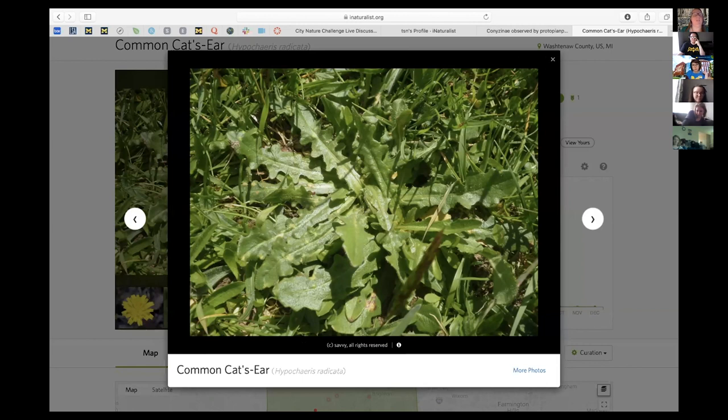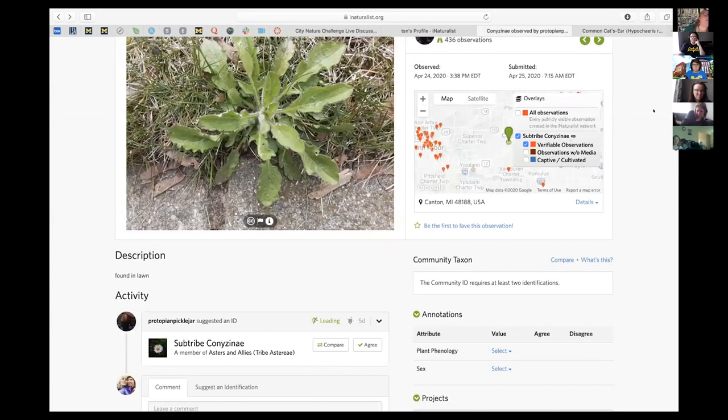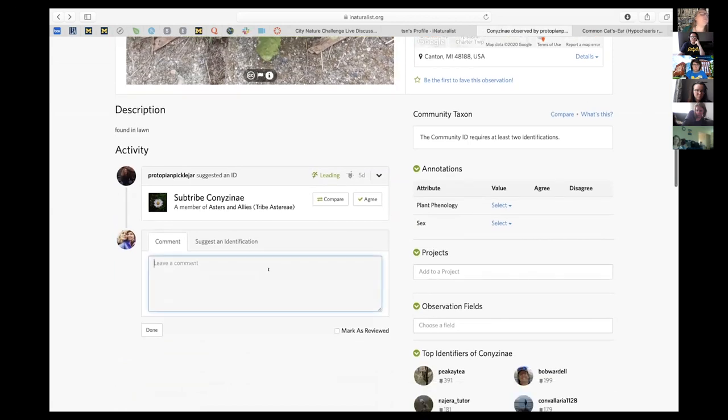We could. So we could click out of the photo and back or into the other one. Yep. And in fact, if we go down, it will give us an opportunity to agree there. So we can put in the identification. Oh, I'm sorry. Yep, you do. I've gotten my observations mixed up. And do you recommend putting a comment in so that we can kind of justify our identification?